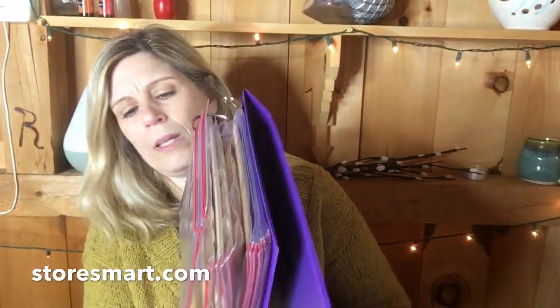Finally, StoreSmart, which is not a company that I'm an affiliate with, but I just love their products, and I love talking about what knitters can do with some of their products. So I've already shown you the circular needle binder that I created using their circular needle sleeves, which look like this.